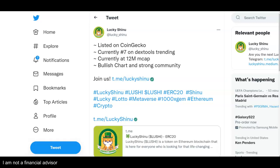Here is another early project that just got listed on CoinGecko, the number 7 on DexTools trending. This all happened earlier today. They're sitting at a pretty good market cap, 12 million. So if you're one of those type of people that like to get an early project, always do your research.